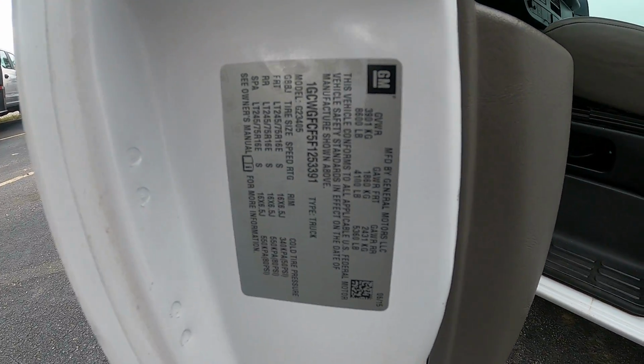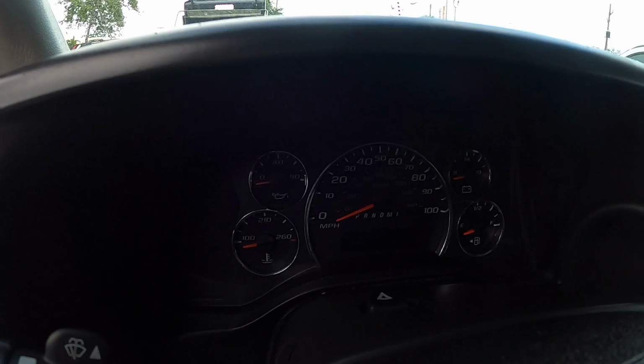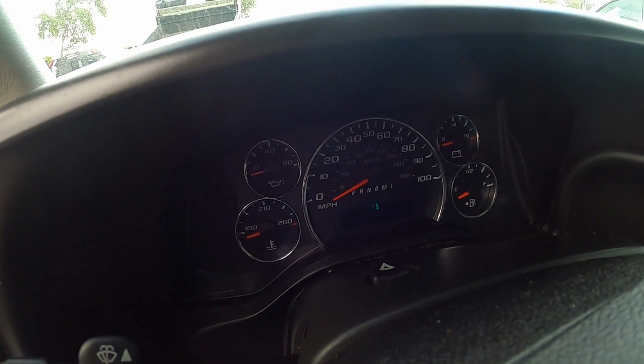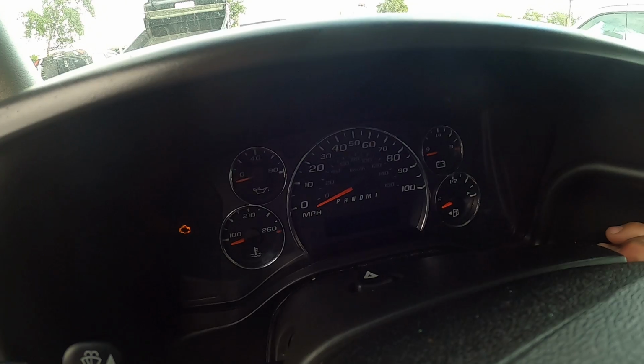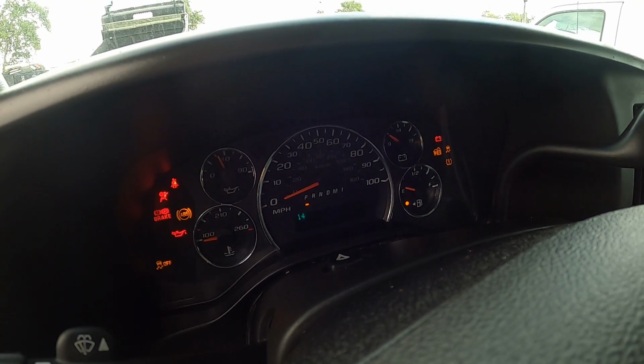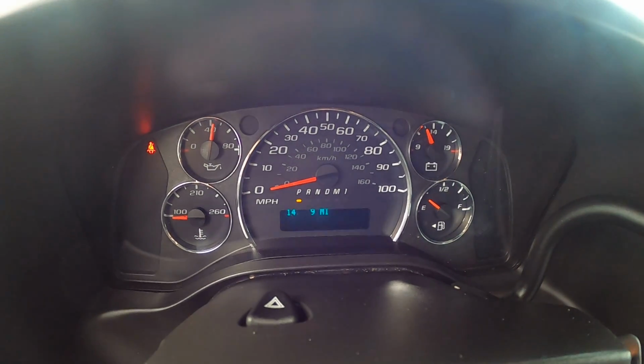This one is stock number 125391. Has 147,000 miles, and it's a 2015 2500. Go ahead and start it up here. It's all powered by a 4.8 liter V8 engine, 6-speed automatic transmission.